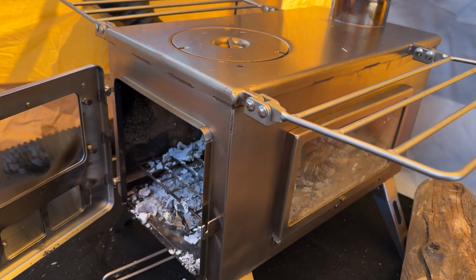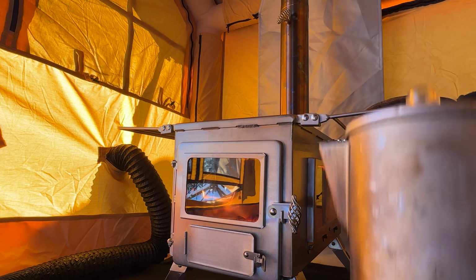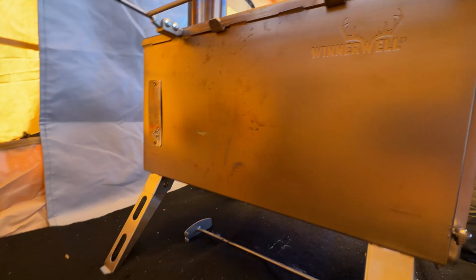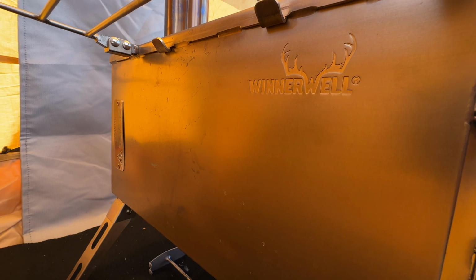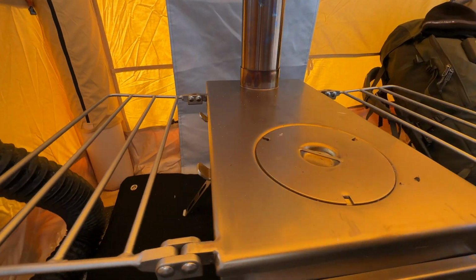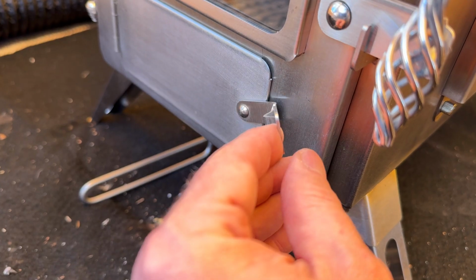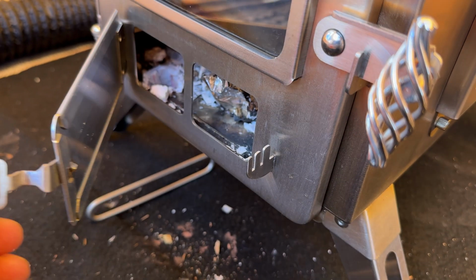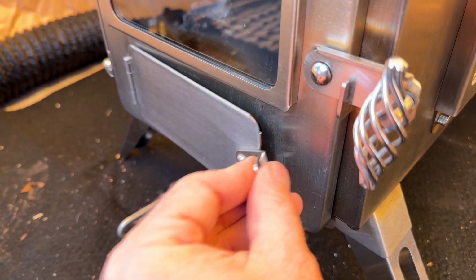The footprint of it is 20 inches by 18 inches. The capacity of the firebox is 1,500 cubic inches. So basically like 18 inches. The airflow controller on this thing is unique in that it's not the sliding mechanism like on most stoves. And it's absolutely amazing.